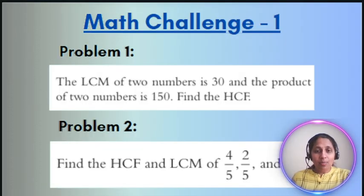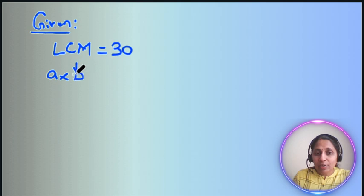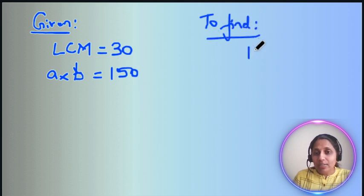Let's begin with our first question, which is about the LCM of two numbers being given and the product being given, and you have to find the HCF. Whenever you start a problem, especially word problems, you first start with what has been given. The LCM of two numbers is 30, HCF is not given, and the product of the two numbers is 150. Next we have to analyze what we need to find: the HCF.